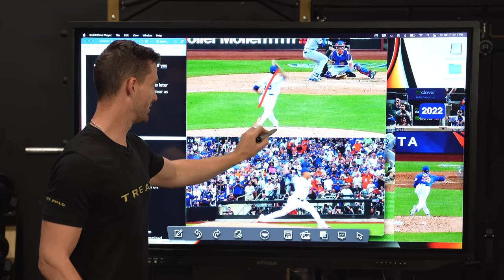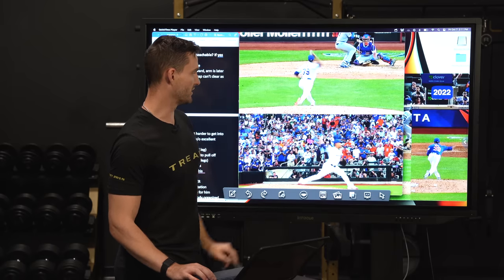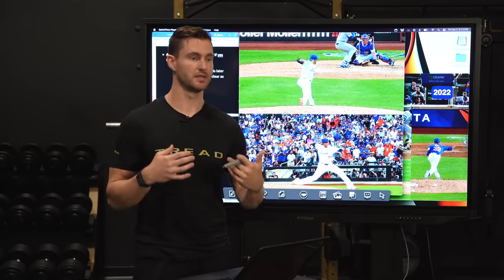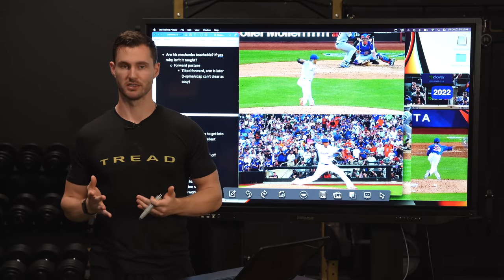So you can see how cross body he is right here. Again, not a problem in and of itself. It just makes him a little bit unique, and some guys can make that work. We've seen it time and time again. Certain guys, if they come to us, they're throwing well, they're throwing hard, they're not having pain, their lead leg works well cross body. It's not something we necessarily will change.